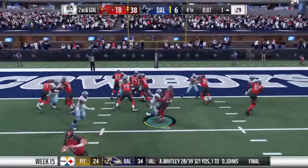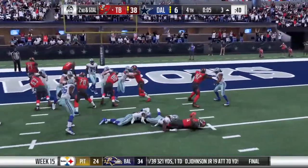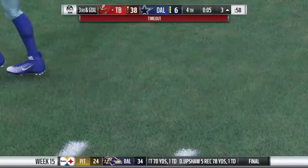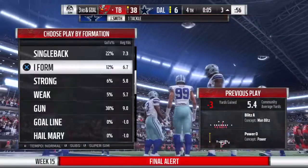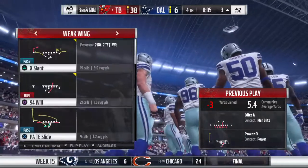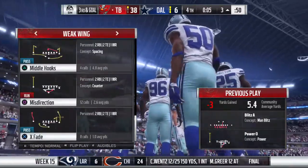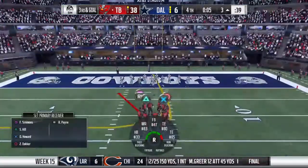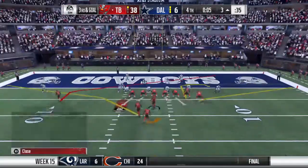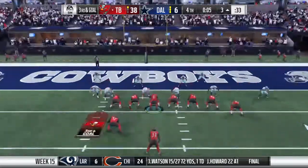Second and goal. Defense digging in again here. And this will result in him losing yardage. Back to the 3. And the clock will now stop as a timeout is called with 5 seconds left. This offense so far on third down, they've converted 6 times and could use a 7th here. This is third and goal.